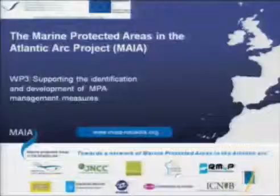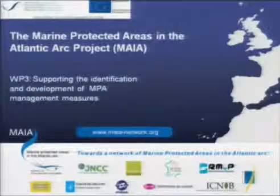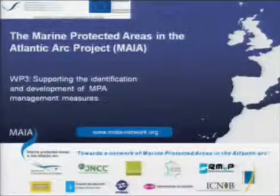So a little bit more. Basically, this is where the MAIA project came into play. Through work package 3 of the MAIA project, we had planned to put in place a workshop with fishermen and management authorities to discuss possible measures.